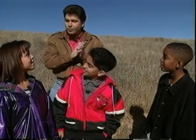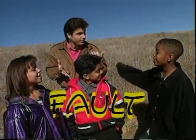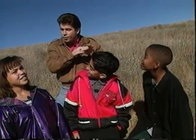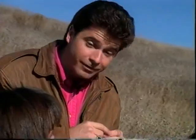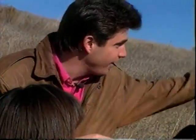All right, here's a better question. What's a fault? Cracks in the earth? Yeah, cracks in the earth. They move back and forth, they shake the earth, creating the earthquakes. Would you guys like to look at a strike slip fault? Yes! Yeah, the San Andreas, and it's right over there. Come on, guys.